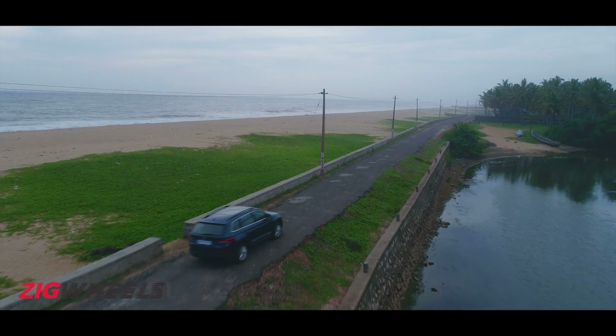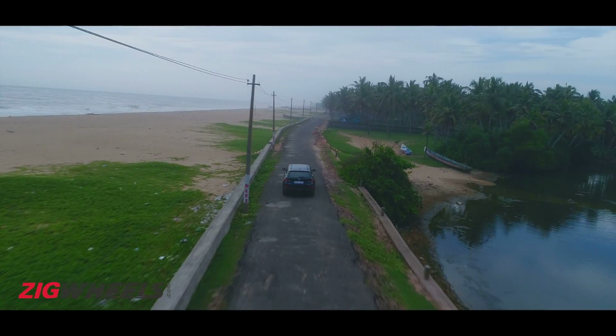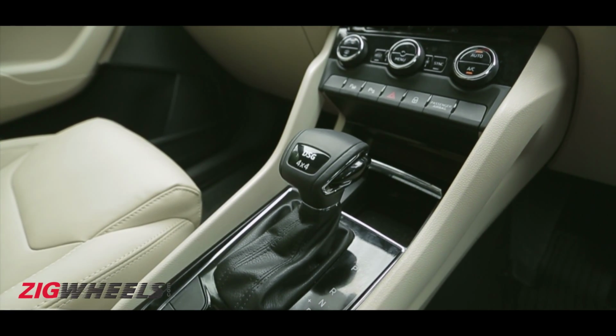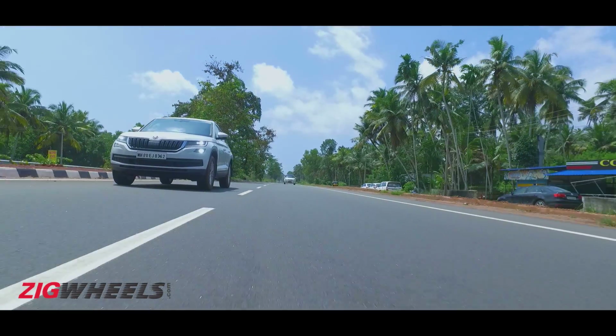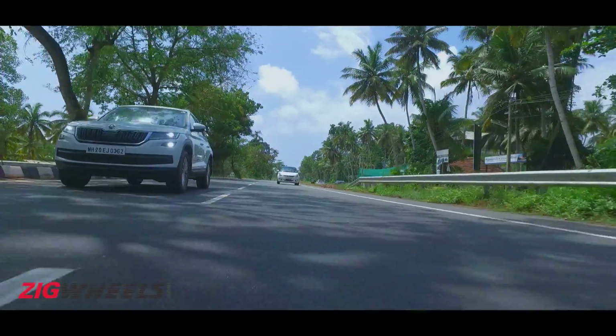Underpowered? No, not even close. It just leaves you wanting for a bit more ferocity. But what you won't want for is a more responsive transmission. The 7-speed DSG is easily one of the best in the business. Miles quicker than the Fortuner or Endeavour ATs, while offering smoother shift quality too.